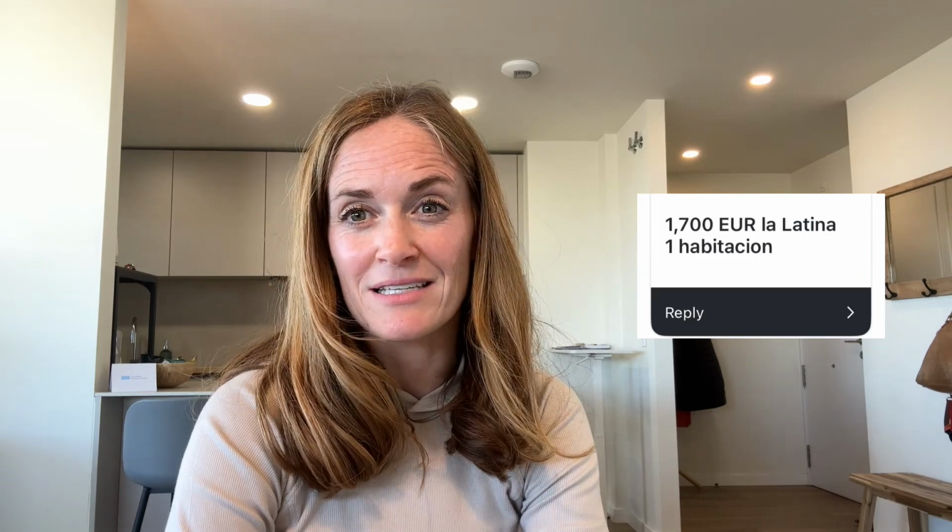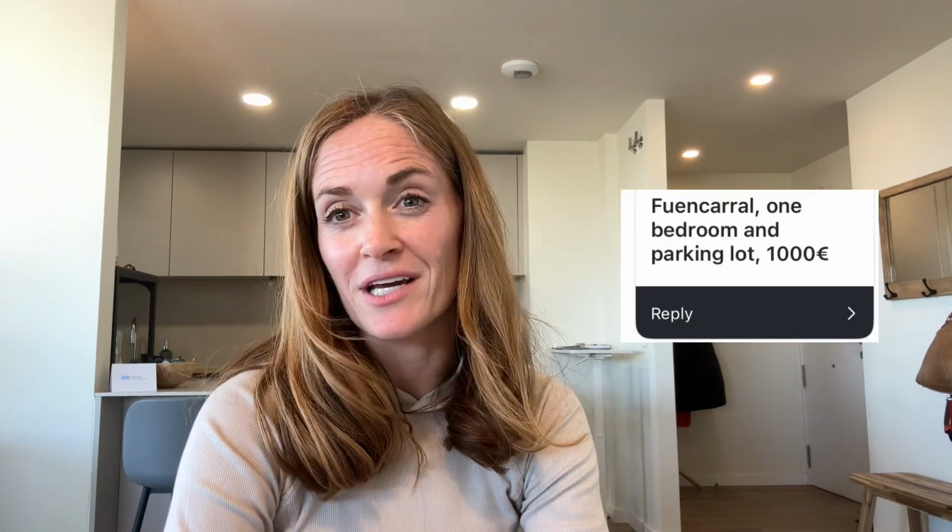Recoletos barrio, Salamanca, 4 bedrooms, 9,000 a month. Please don't share my personal info. So you can be paying a very high amount for living in Salamanca. 1,700 euros, 1 bedroom in La Latina. Fuencarral, I have a friend that lives there, 1 bedroom in a parking lot, 1,000 euros.